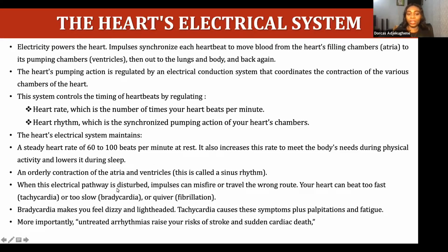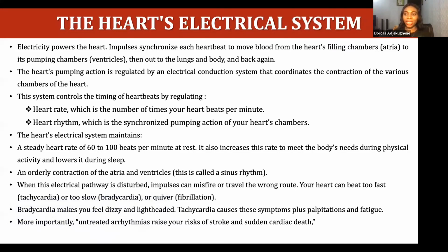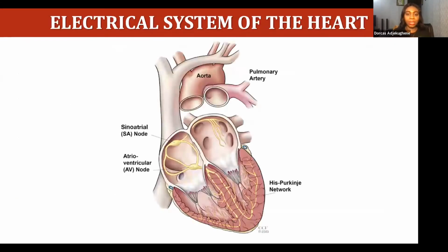When the electrical pathway is disturbed, impulses can what? Misfire or travel the wrong route. Your heart can beat too fast, okay? That's tachycardia, or too slow, bradycardia, or quiver, fibrillation, okay? So bradycardia makes you feel dizzy and lightheaded when it's too slow. And tachycardia causes symptoms such as palpitations and fatigue when it's too fast, right? So it's important that you keep your heart beating at a normal level.